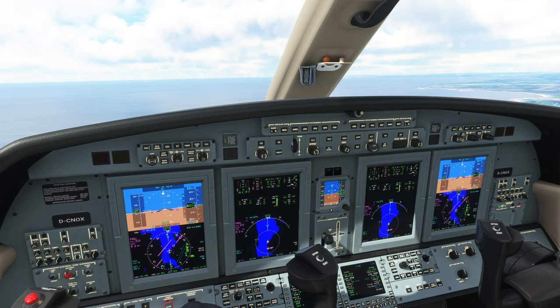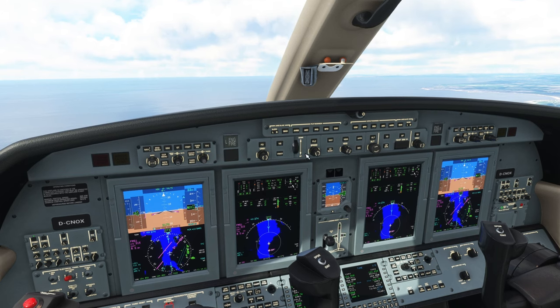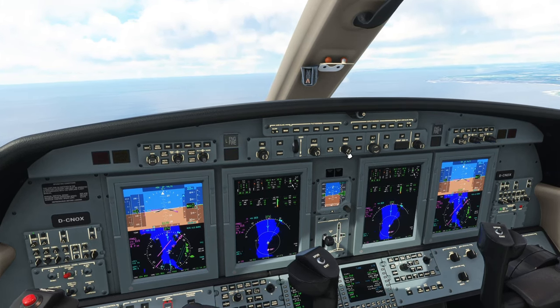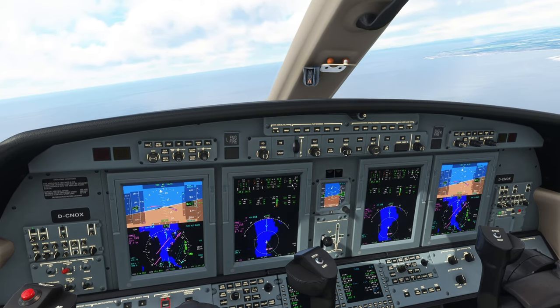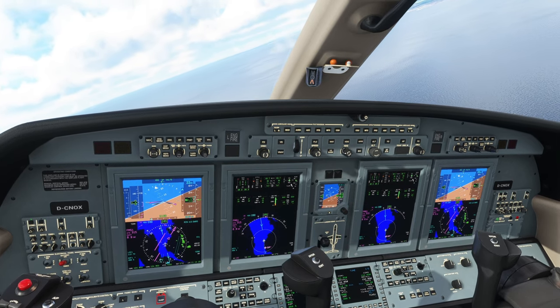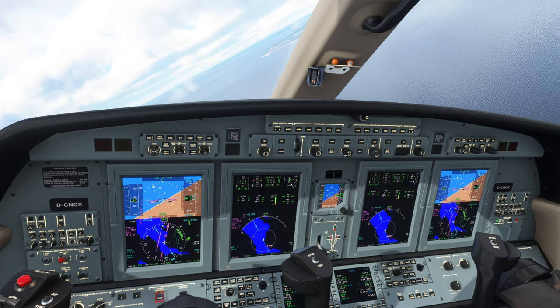Alright, landing gear. Let's go full flaps. And let's start our turn to 177. Landing gear. Let's go gear down.